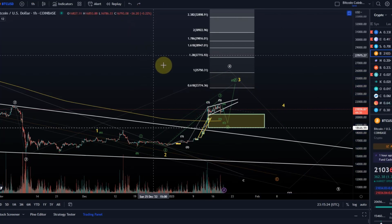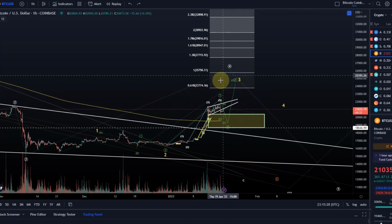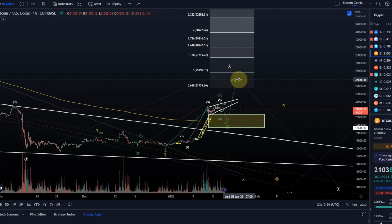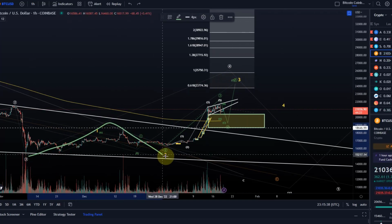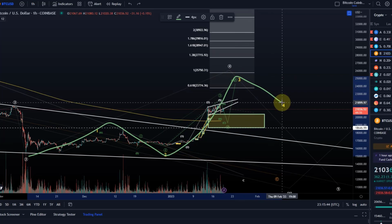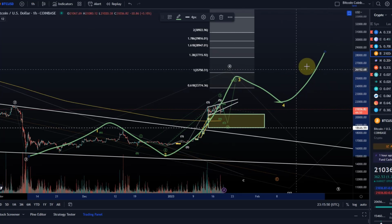That is absolutely still very much possible. But what we'll do when we reach up here, I will give you a support area that is relevant, because this could also be in an alternative count a 1, 2, 3. And of course, nobody knows, do we get this 4th wave or not? This would be a 4th. If we can hold the 4th, we'll get another 5th of the higher degree. And then we have 5 waves up.